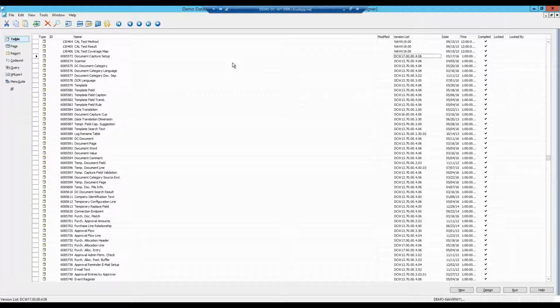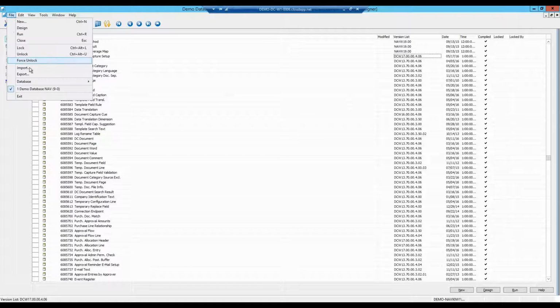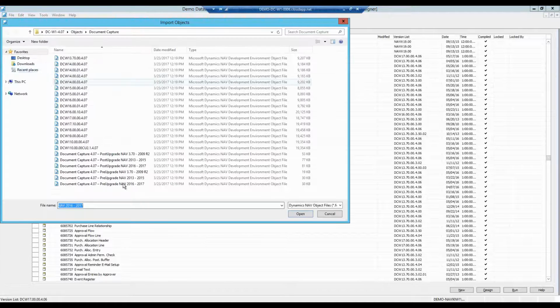The first actual part of the upgrade process is to prepare the existing data in Document Capture. This is done by importing a certain object package. Let's find it. It's called pre-update, and it must match the current NAV version. The object file is located in the folder Objects in the installation package.